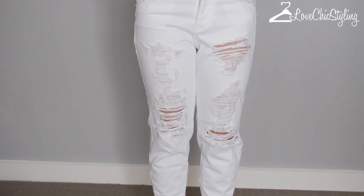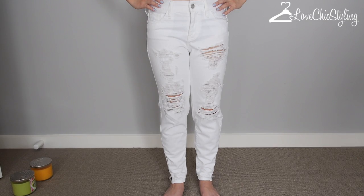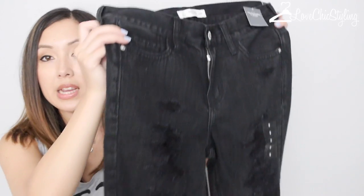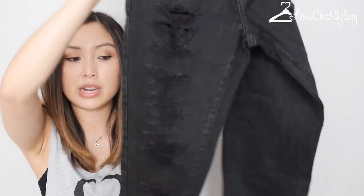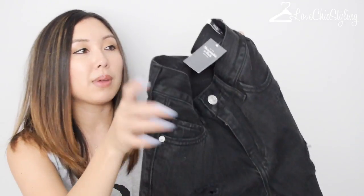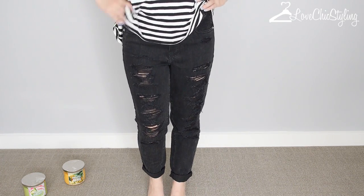These were actually half price. I believe they were $44 US. Meant to be like a 7/8, but on me it's full length. So that works out for me actually. Now I also picked up these black jeans here. So they're similar. They're also distressed. And once again, they're meant to be like 7/8, so they're full length on me. And both of them are like a boyfriend fit slash mum jean kind of fit.